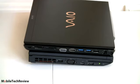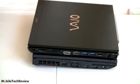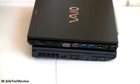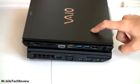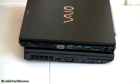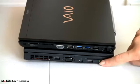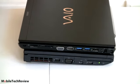Now, while we're looking at the side, let's talk about ports. Sony is a master of engineering a lot of stuff into a small space. They've been doing that since 10 years ago at least. And they actually fit an optical drive in here. You get a DVD burner standard. You can actually upgrade to a Blu-ray drive or a Blu-ray burner. There is no optical drive in the ThinkPad. So for those of you who need to have an optical drive on the road, keep that in mind.